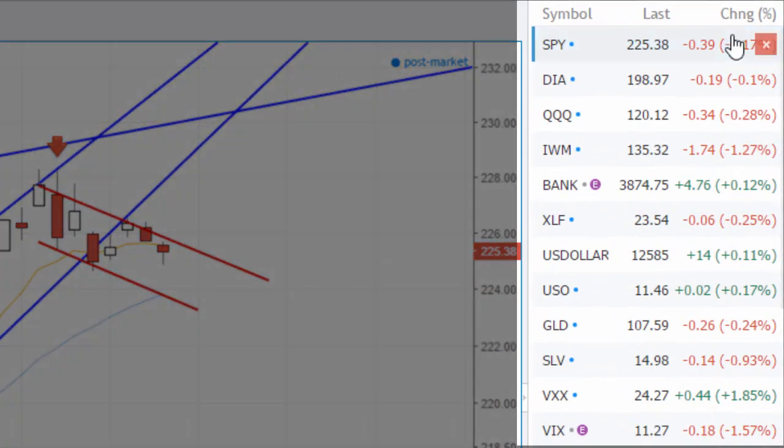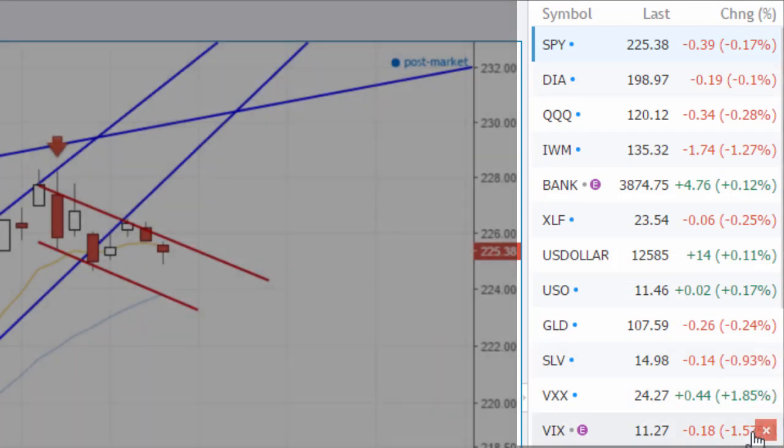Markets do go bearish, with small caps doing the worst, down 1.3%. I'm short the small caps right now, so that worked out in my account. We've got a lot to talk about here. Banks slightly higher, everybody else about break even. US dollar up a little bit. Crude oil, gold down. Silver down almost a full percent. And the VIX continues to drop, down 1.5%.